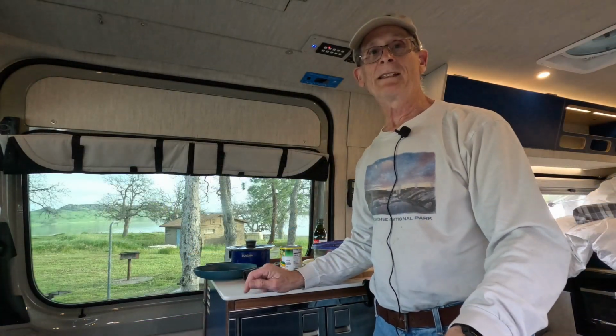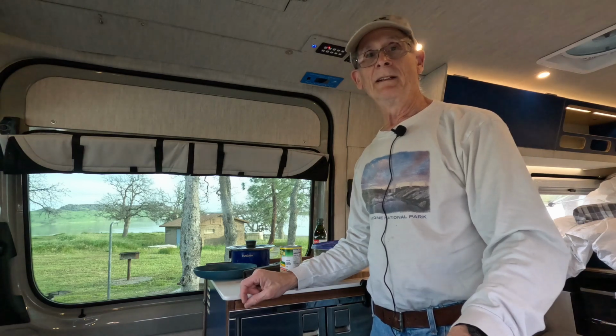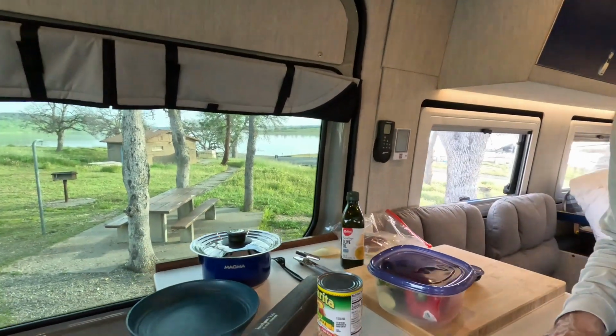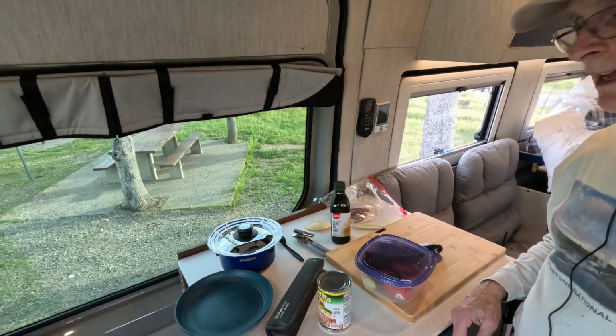Well, it's dinner time. I decided to make an early dinner because it could be a good sunset tonight. So I've got everything I need ready for dinner. So I'm just having refried beans, tortilla, and vegetables today.